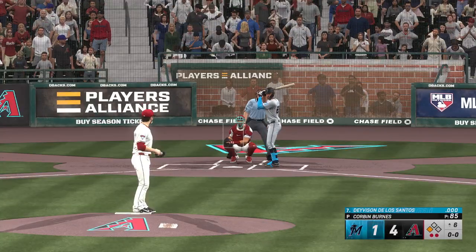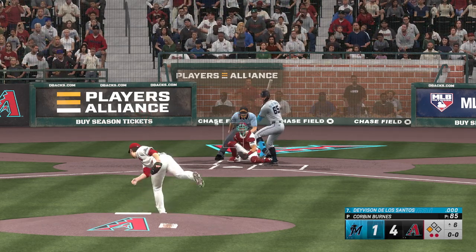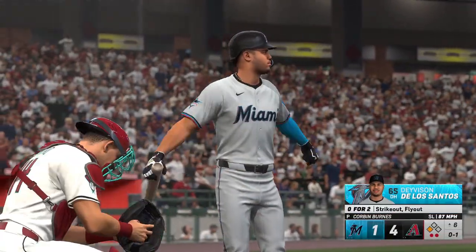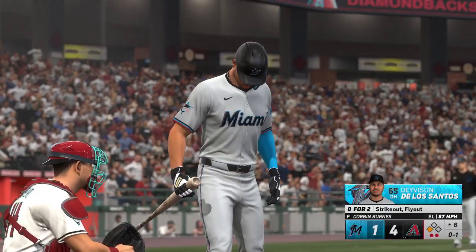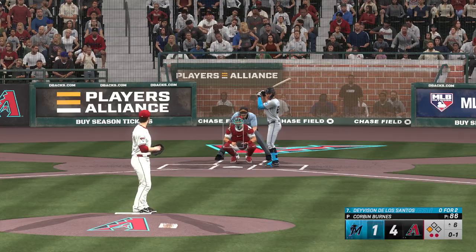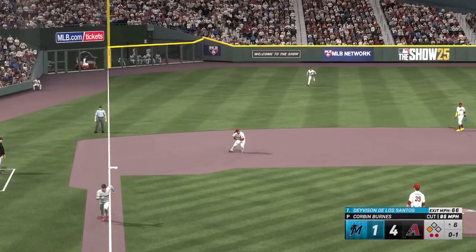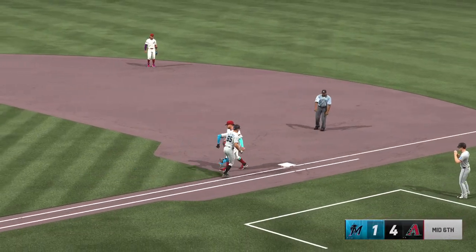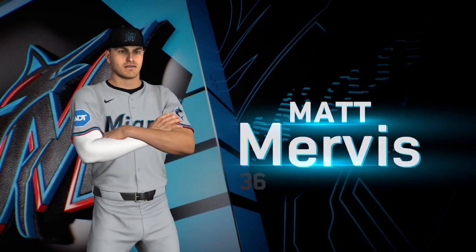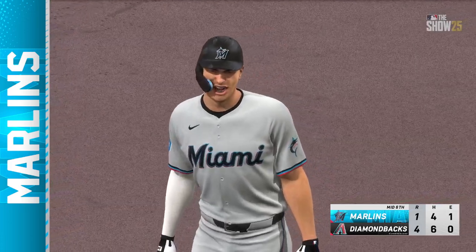Digging in, Davison de los Santos. In there at the knees, 0-1. Runner at third, 2 away. That's to third. Suarez whips it across. They limit the damage here. But the RBI single pushes across a run. It's now 4-1. You're watching Major League Baseball on the show.